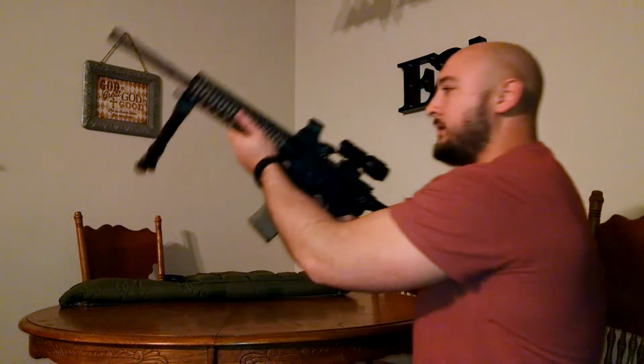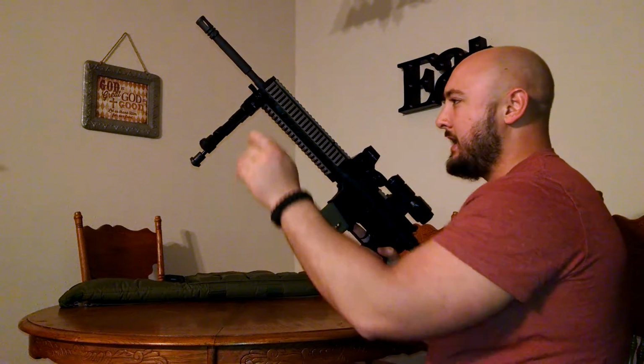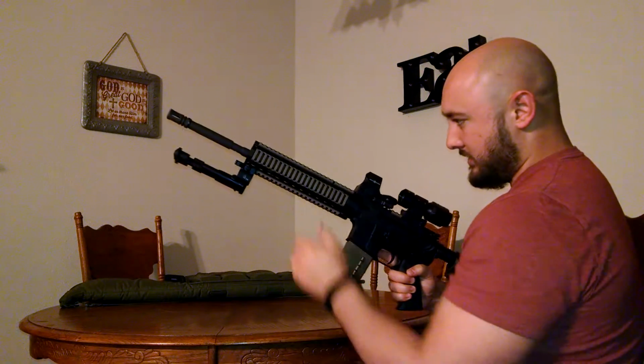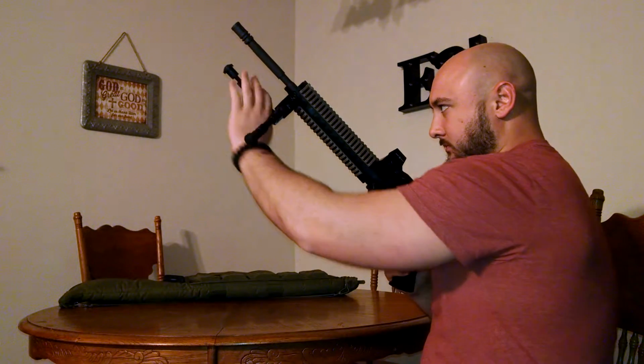A bipod. This was an impulse buy, okay? I looked online, saw it was about $25, $30. Had to have it, put it on here, and I'm just going to tell you guys right now that want to know, yes, this does have clearance for a 30-round mag. It ain't by much. I mean, you can see that right there. If you're shooting flat, this thing has barely got enough clearance. So do your due diligence, research your product, make sure you got enough clearance.